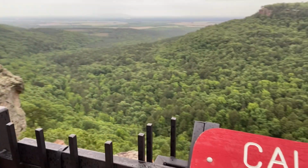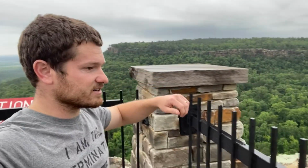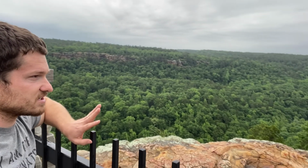Oh, the creek is rolling down there. I can hear it from way up here. We've had a lot of rain, so the creek down in the ravine down there is moving. It's been raining all week. It's still sprinkling, but I think it's supposed to clear.